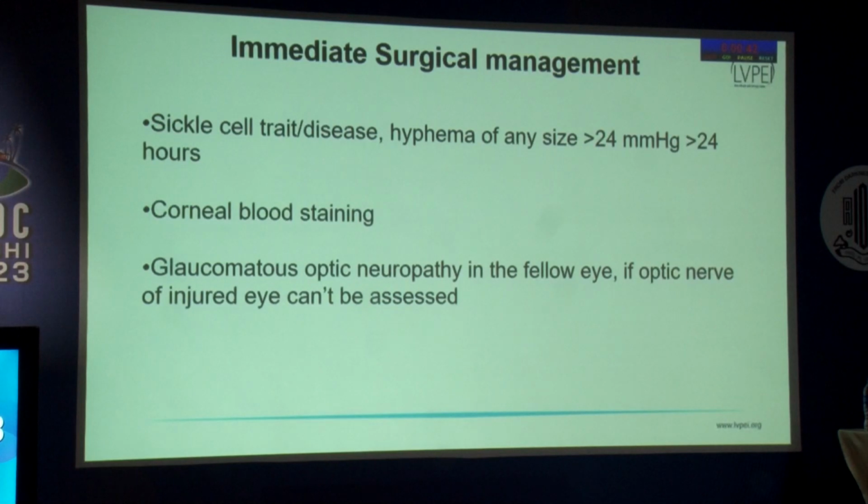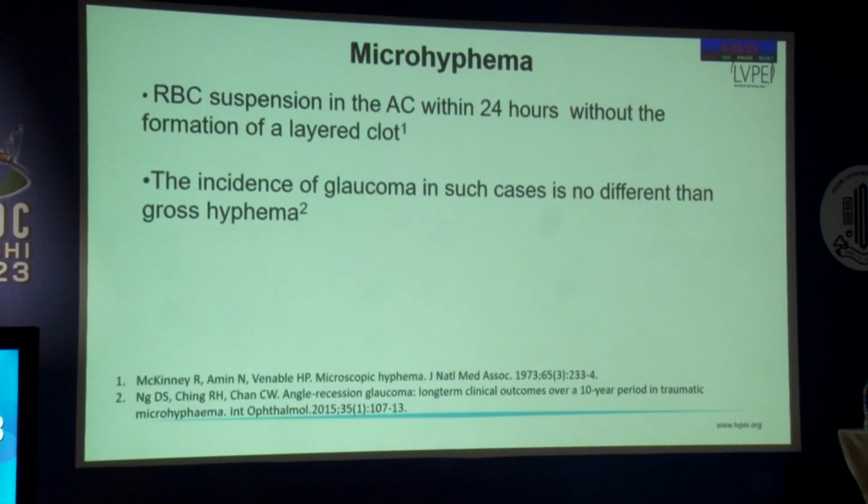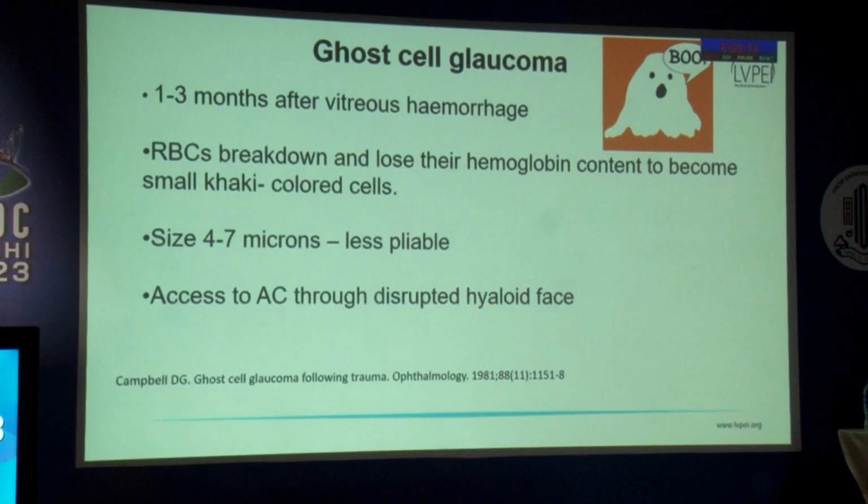Immediate surgical management is needed in a patient who has sickle cell trait or disease, or if the hyphema is very large with IOP more than 24 mmHg for more than 24 hours, or if the other eye has glaucomatous optic neuropathy. So usually we can do irrigation aspiration, but usually the clots will be very large, so we have to do an anterior vitrectomy. Microhyphema is also important because even in these cases, the glaucoma incidence is similar to a gross hyphema.